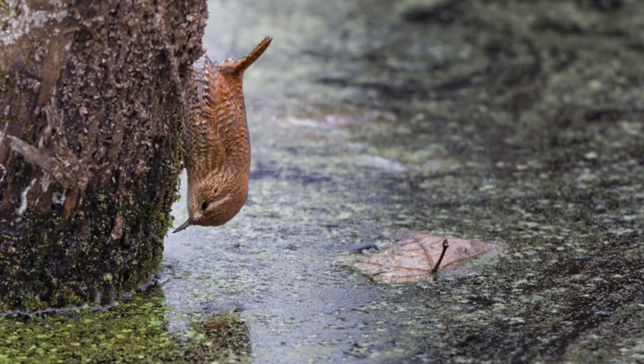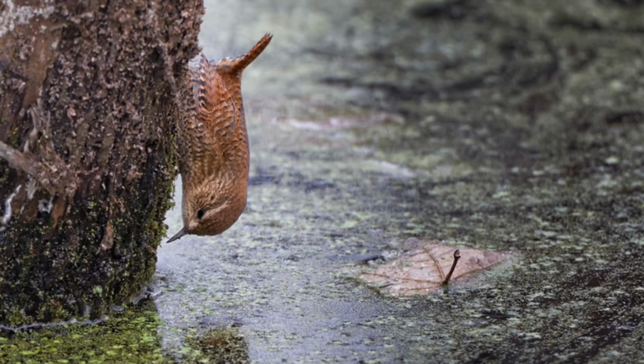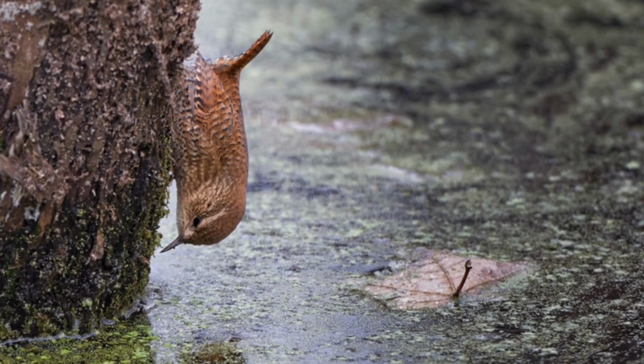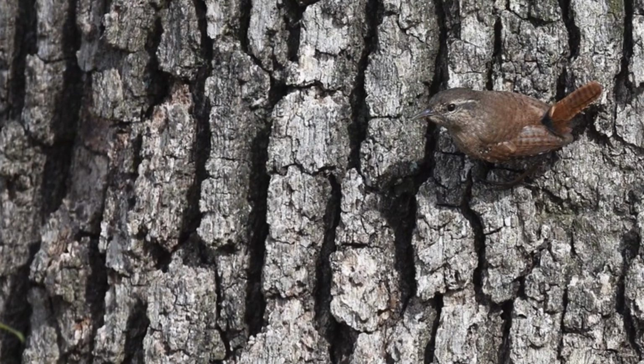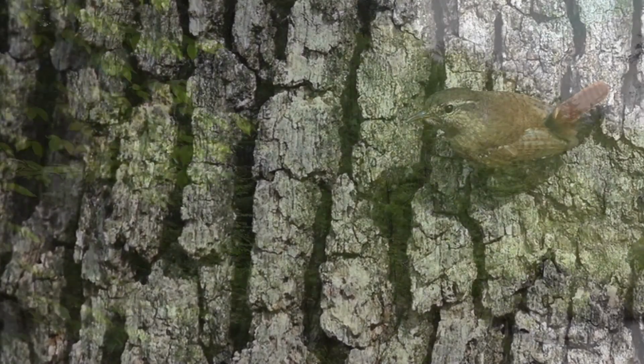Like other species of wrens, male winter wrens build multiple nests earlier in the season, which they will later show to a female and let her choose which one she prefers. They forage mostly on the ground and in low vegetation, picking up beetles, mites, millipedes, and spiders. They also search within crevices in decaying wood and upturned roots.